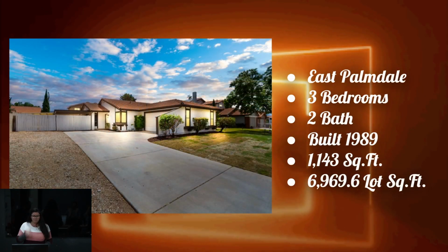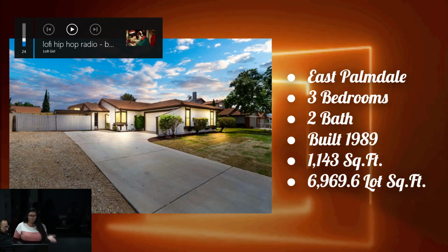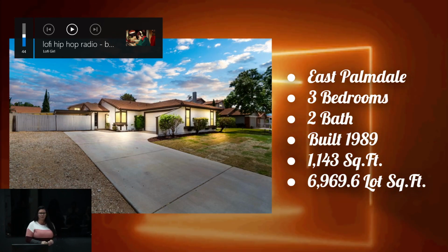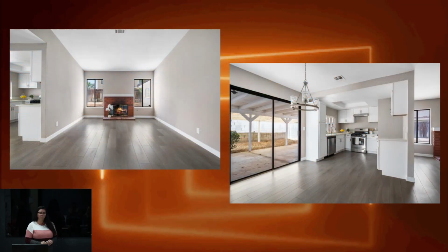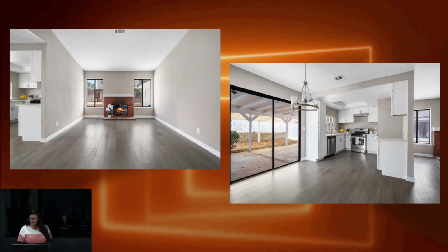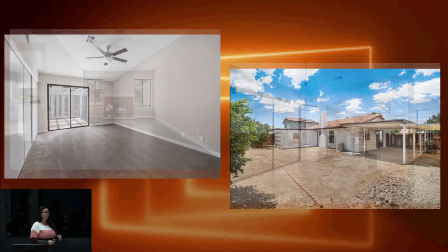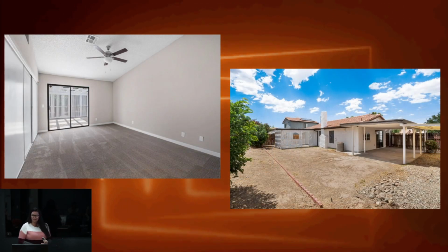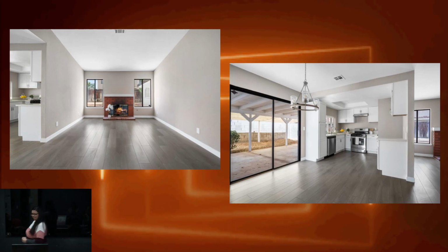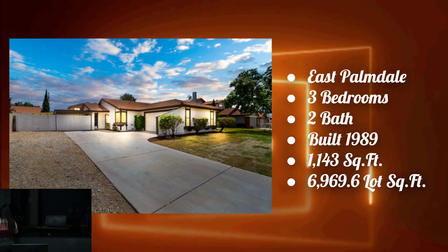Okay, our second one up today is East Palmdale, 3 bedrooms, 2 bath, built in 1989. RV parking, 1,100 square feet. There we go, 7,000 square foot lot. Got very nice curb appeal. Oh, it's nice and fancy inside. It's newly flipped. Oh, that's flowers. I was like, what is that on the side of there? All right, small, no backyard, but it looks like it has RV parking. Could be a plus. 1,100 square feet. It's a good starter home.